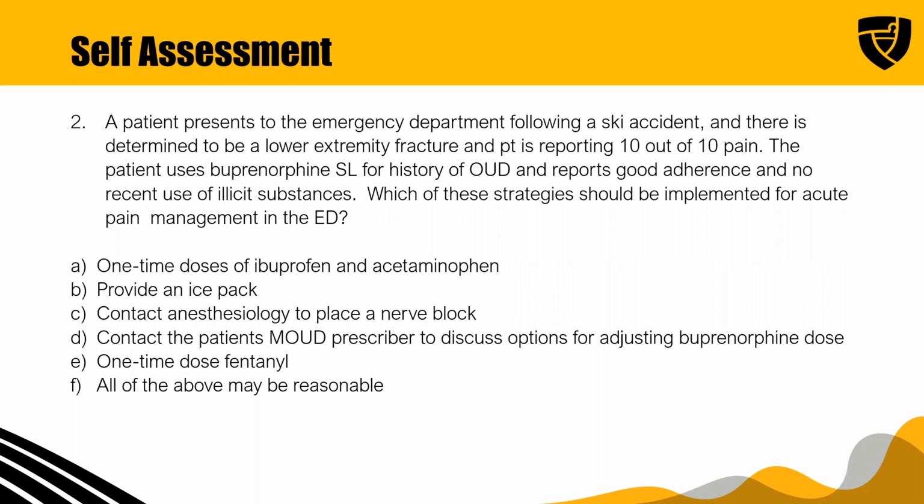And as we discussed, we did talk a lot about perioperative management, but for patients in the emergency department with that acute pain, we're just taking our timeline and moving it up and shortening it. So we want to address and identify what that patient is taking the buprenorphine, what dose and how long, is it consistent? And all of the above are appropriate interventions. Managing our non-opioid interventions, provide an ice pack for additional therapy. We want to look at our nerve blocks.